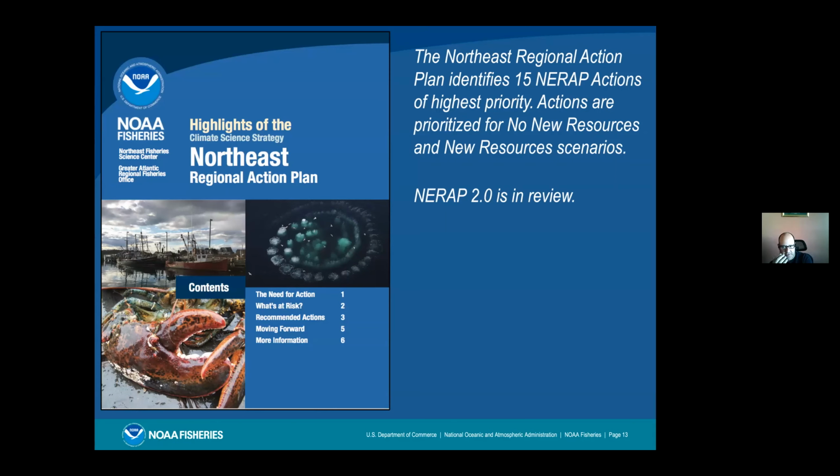The way we first wrote the action plan was to get a gauge for how we're conducting our climate science research with our existing funding resources, and then what we could do if we have new funding resources. The NERAP 2.0 is written a bit differently. Once that report is complete, I'd be happy to share it with this group here. But the NERAP 1.0 and the national strategy are available to the public, and those can be found on our NOAA climate websites.